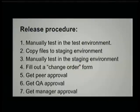But that wasn't the worst of it. This is how we actually got our code out to our customers. First, we would have a QA department that would manually test in the test environment. Then we'd copy the files to a staging environment and manually test there. Then we'd fill out this change order form. We'd get peer approval, QA approval, manager approval. They all had to sign off on this form.